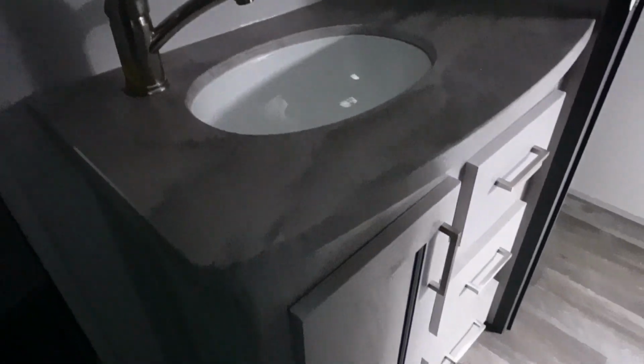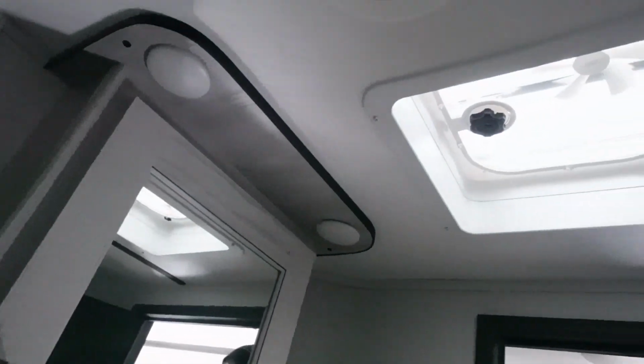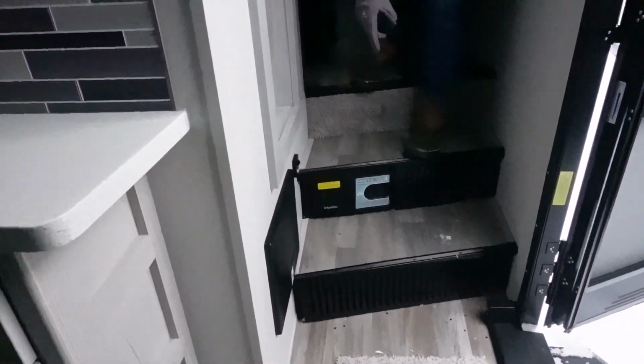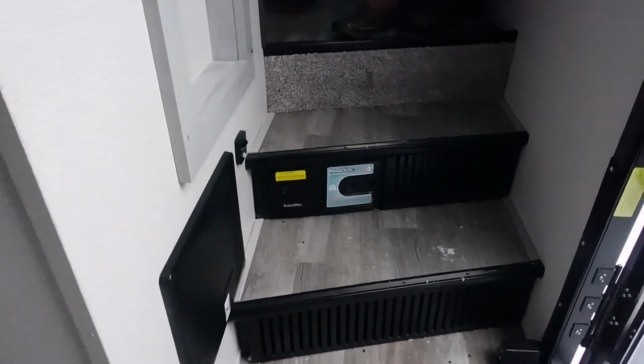You do have a fan in here. The doors are framed out, so that makes them a lot more sturdy. They don't move when I tap them. So that's good quality there. So we got right here a central vac on the steps. Yep, central vac. So we're gonna head into the bedroom.